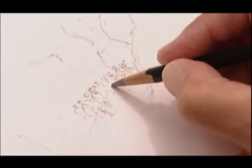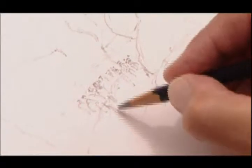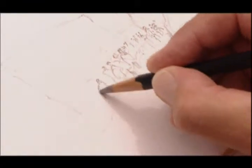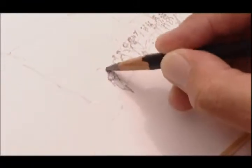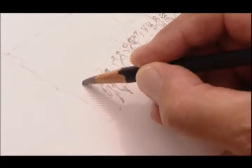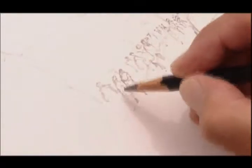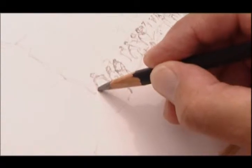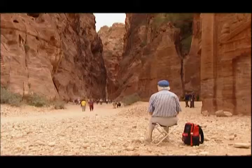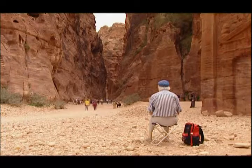But I've just missed a couple of donkeys. I see I'm waiting for the camels. I'll leave a space there for the camels, I think. And of course there's people in their national dress wandering about. Somebody just decided to say hello to me. And here we go, a few more. Now, that shows the scale of the whole place.